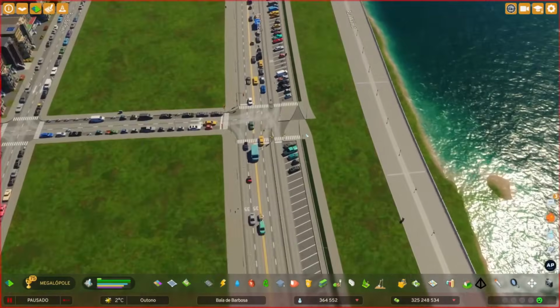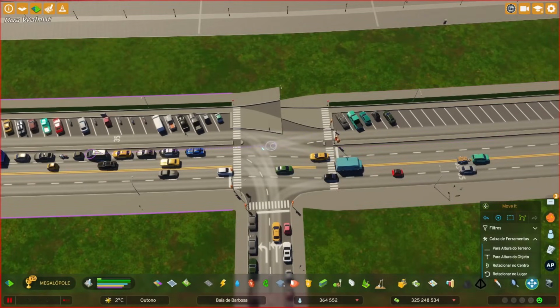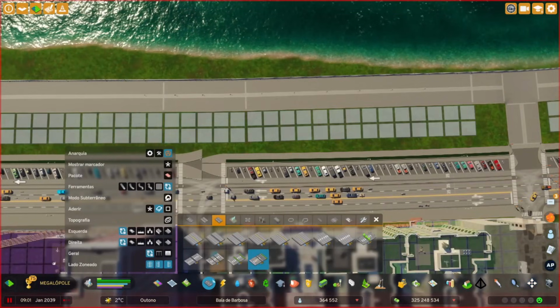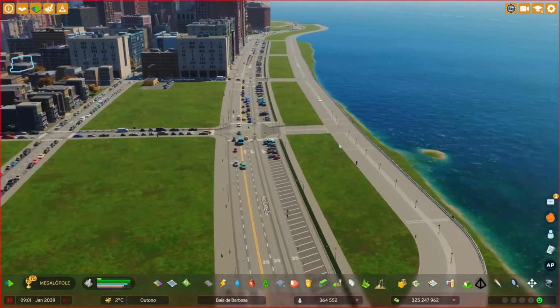The problem is that the corner got messed up here. I'll try to fix it with Move It to see if I can correct it. It didn't work on this corner. I think it's because of the sidewalk, right? Maybe I'll need to do it on all of them to fix the bug. All right, I think it looks better now.